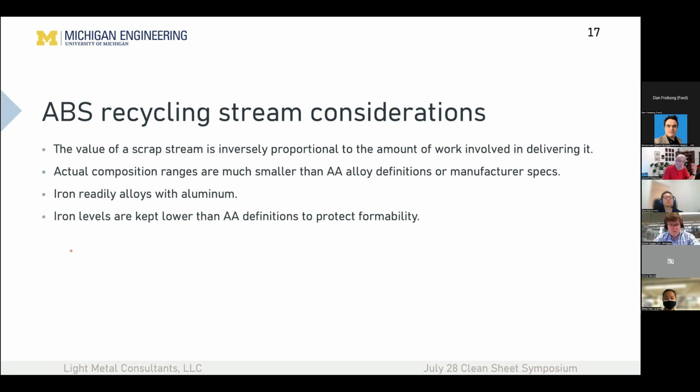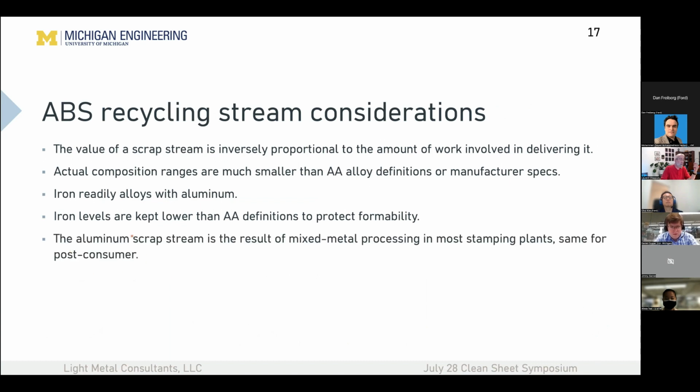Iron is another problem. It readily alloys with aluminum. Iron levels are kept lower than the Aluminum Association definition because you want to protect formability. And the aluminum scrap stream is the result of mixed metal processing in most stamping plants, and the same will be true for post-consumer environments, right? You'll have steel mixed up with the aluminum, whether we like it or not.